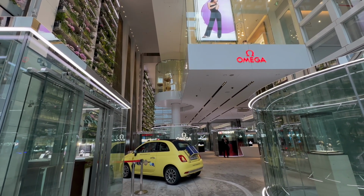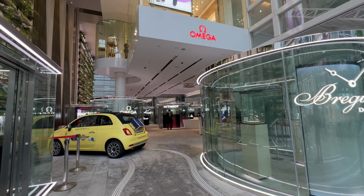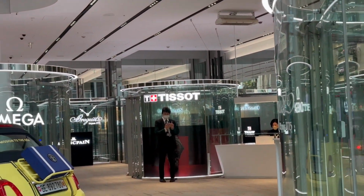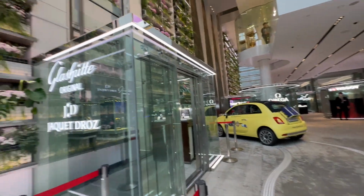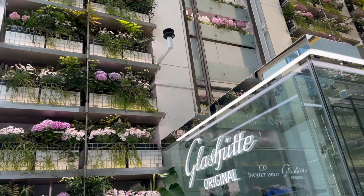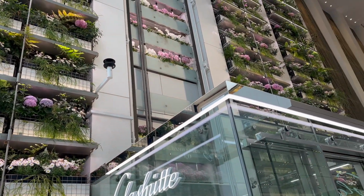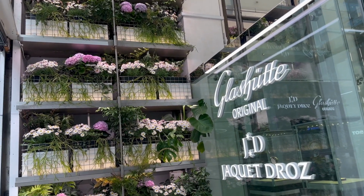Crazy. That is so cool. So each brand has their own lift. See that? That's so cute. And then on the wall, it's totally decked out with these beautiful flowers. I mean, they're not real, but it's still beautiful. Look at that. Wow.